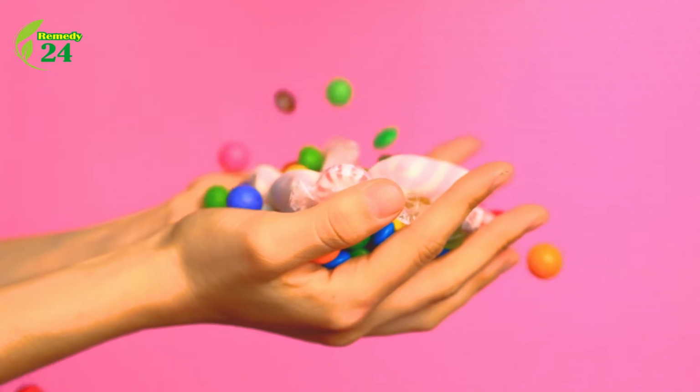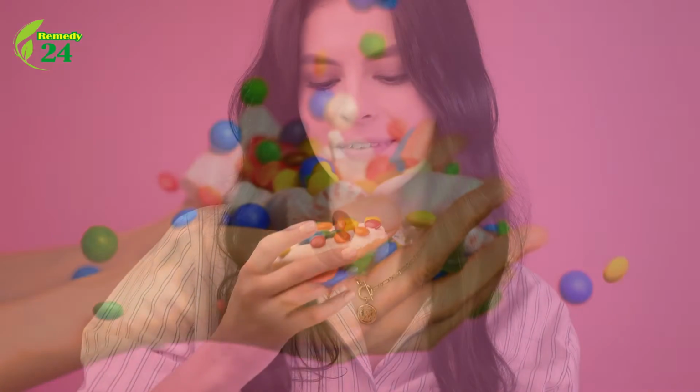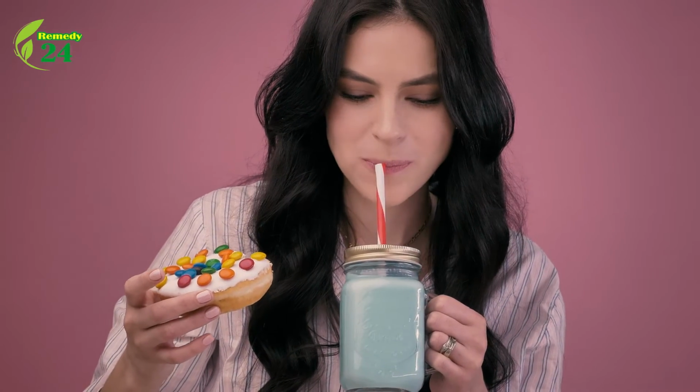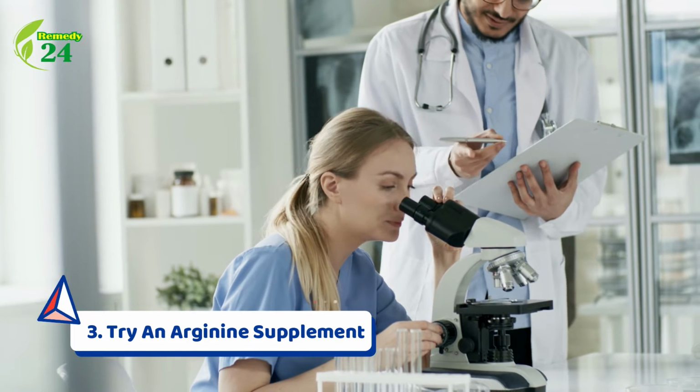HGH production is reported to be maximum at night when the blood insulin level is at its lowest. Hence, to optimize growth hormone levels, it is necessary to reduce the consumption of refined carbohydrates and high sugar products, especially around nighttime. 3. Try an arginine supplement.